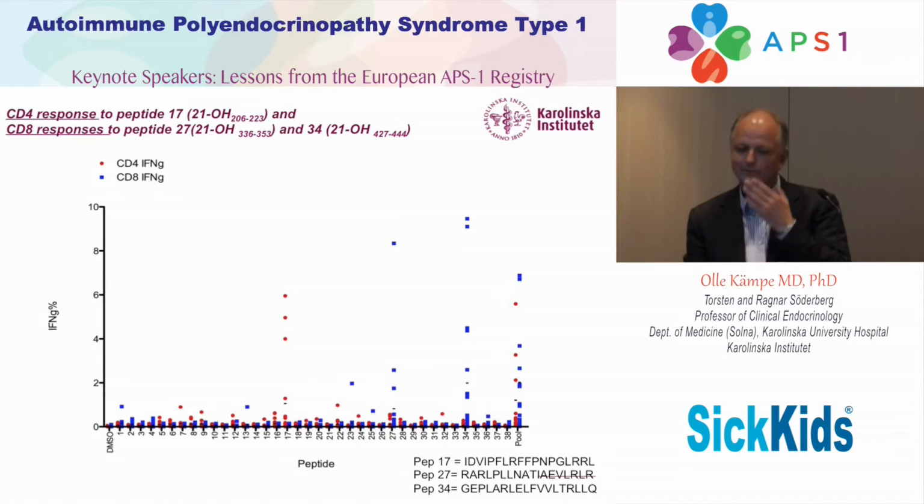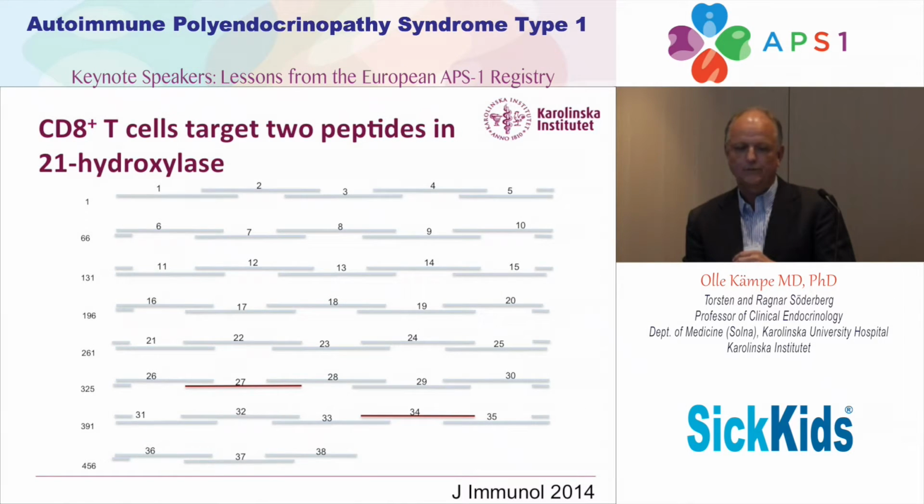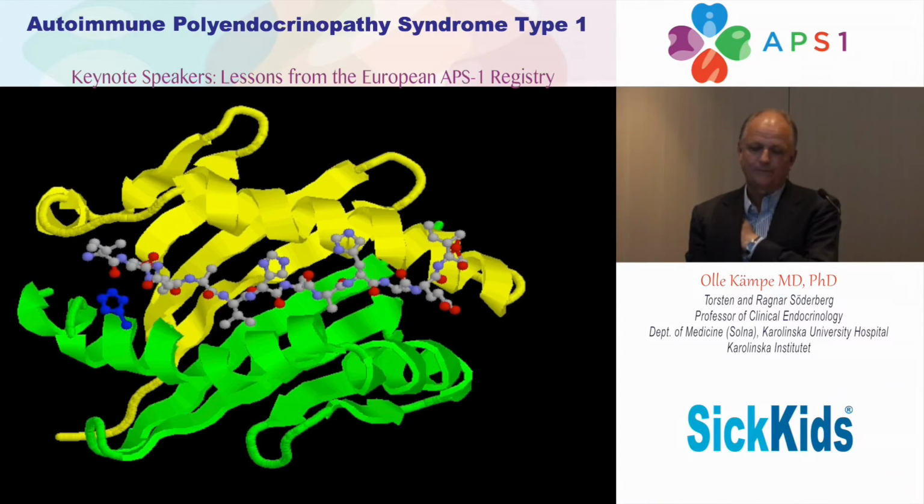And we could show that the responses of the T killer cells that destroy the adrenal are only against 2 small peptides. And these responses persist for many years. After an acute infection, they vanish from peripheral blood, but here they stay on year after year. So it's only these 2 peptides, 27 and 31, that are targeted. And it's presented to the immune system by the transplantation antigens. And it's a short peptide, usually around 9 amino acids, that's presented.